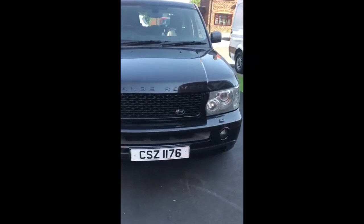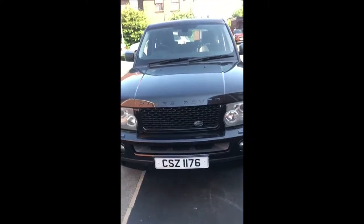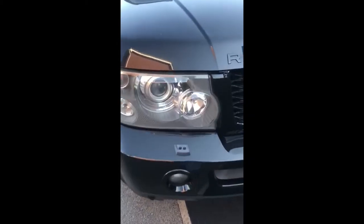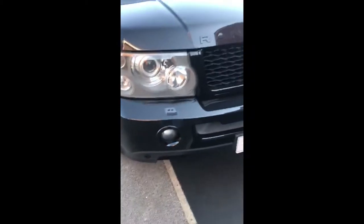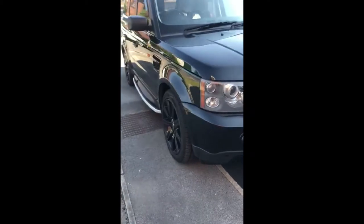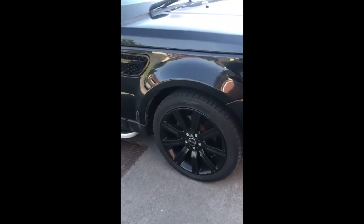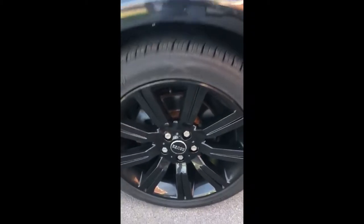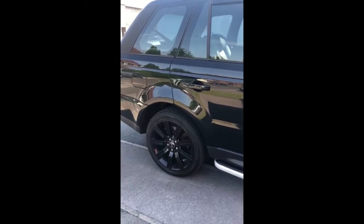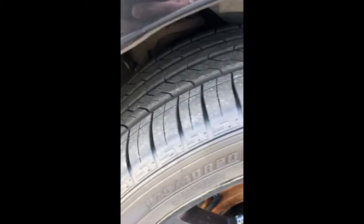You can see all the black grille, sport grille, and all the headlight washers and parking sensors and fog lights. Right, you go around, it has brand new tires with 20 inch alloys and side steps. All four tires are brand new, as you can see.